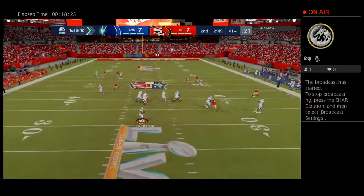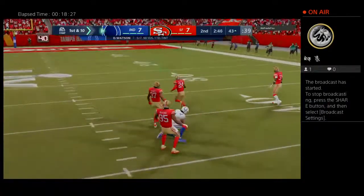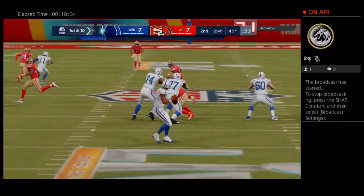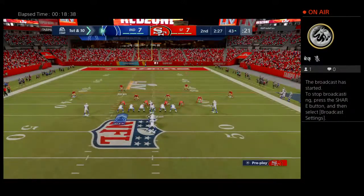Operating from the gun, Watson. The attempt on the dive, and he has it. What a catch. Another first down as he went right back to the same well, this time for 17 yards. First and 10 at the 43-yard line.